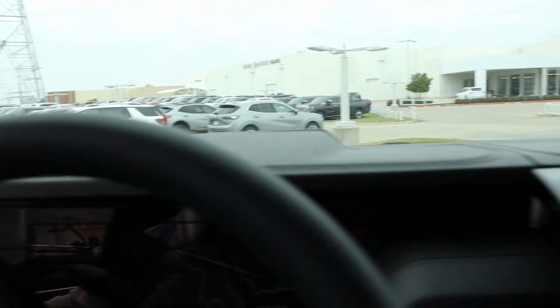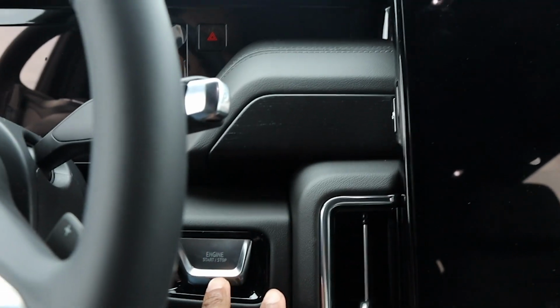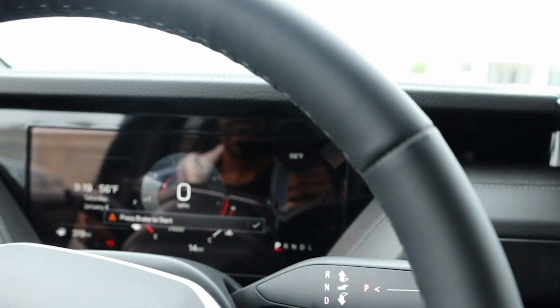But stepping inside, I do want to talk about this all-new interior, as you can see right up here. To start the car up, just push this button. So there's that.